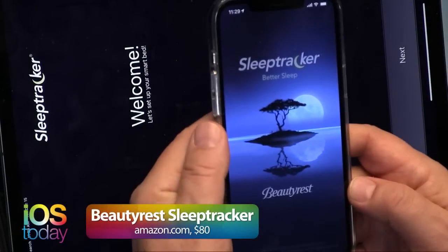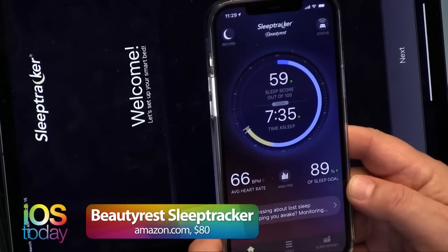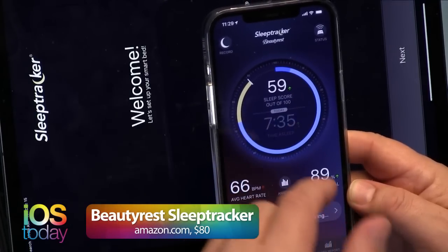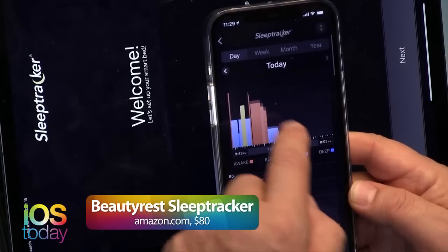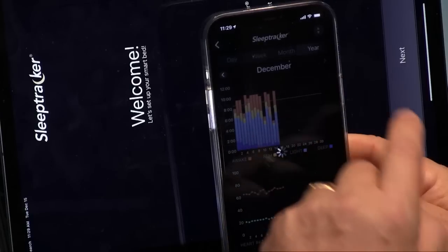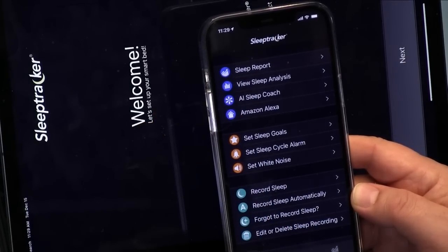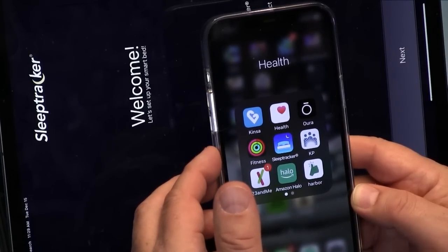I'll just show it real quickly because it tells you what a crappy night's sleep I got last night. Just what I need. Yeah, 59. That's pretty much constant. Let's see, I can do the week. Yeah, it's not much better. My sleep sucks, basically. You can get a sleep report and so forth. So this is a very nice way to do it. We've talked about the Aura Ring before.